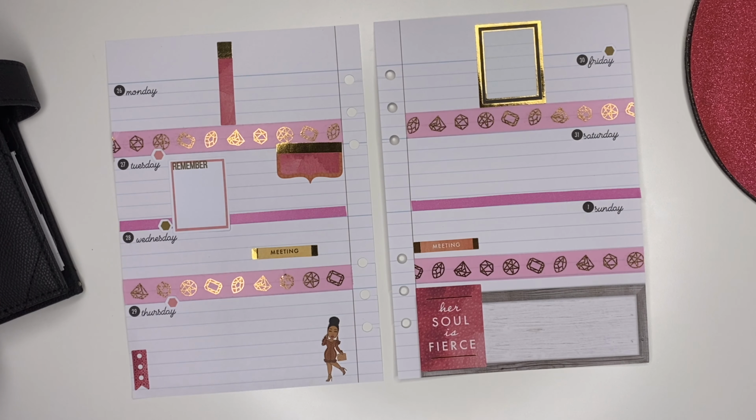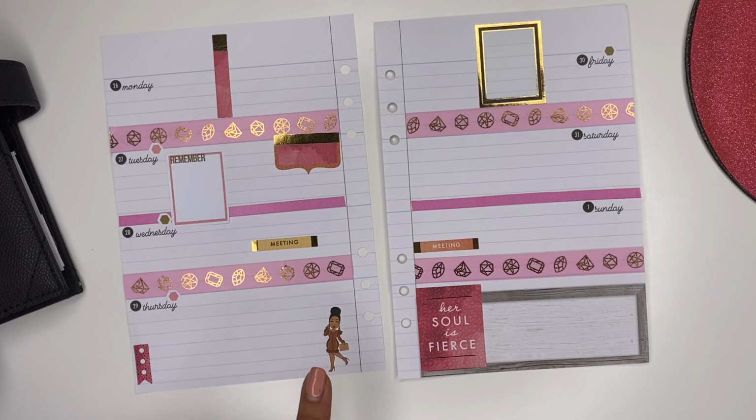And then I ended up using my Gold Mine and Cocoa, just that little bitty doll. She has an LV inspired dress on and purse, and I think that's super, super cute. I did not have all of my functional stickers with me as I was planning or as I was filming, so I will have to go back and put those things in. But I am pleased with how my spread came out for the week.